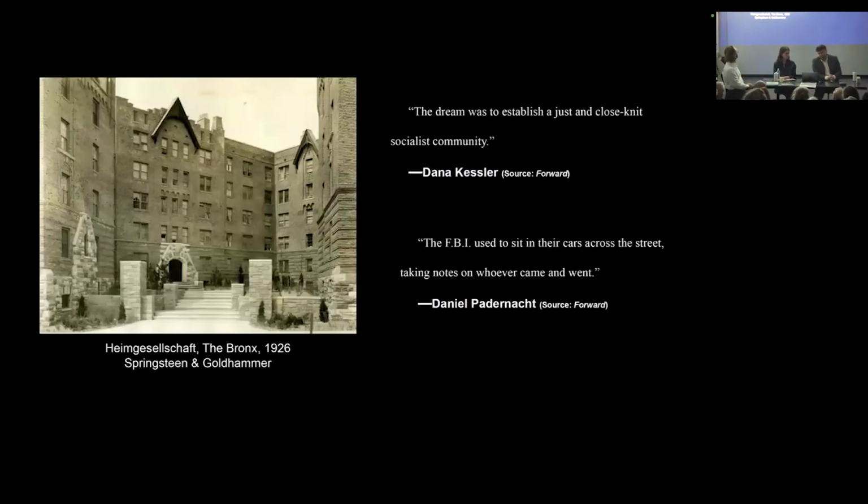And so these were Herman's first buildings. This is the first project that he worked on at Springsteen and Goldhammer. This is the Yiddish word for cooperative.